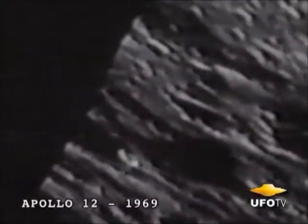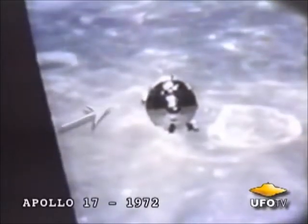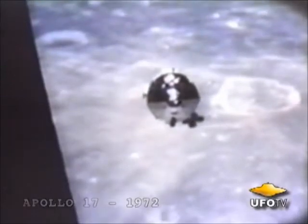In this short film, recorded by the astronauts of the Apollo 12, we see a white sphere move quickly above the moon's surface. While the Apollo 17 was landing on the lunar surface, one of these white spheres was filmed as it moved to the side of the earthly space module.